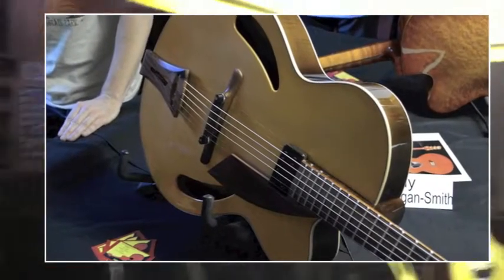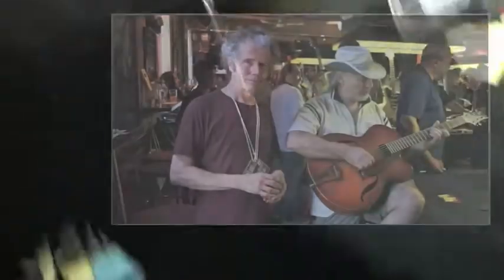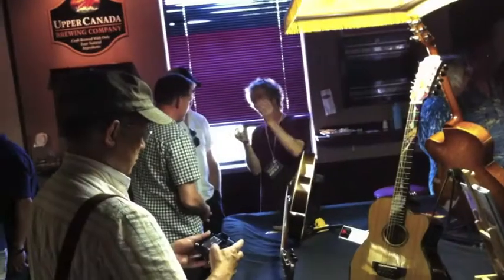They sometimes collaborate together. This archtop by Tony Duggan-Smith was the other guitar I just wanted to take home. It's spectacular. There's Tony there. We've worked together for years. Just had a blast at the show.